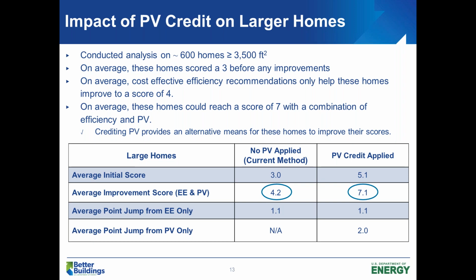But if you also put the PV on these homes, again, using our assumptions about how big the PV system would be based on the home square footage, you'd end up reaching an average of 7. So that was a nice thing to see, that those houses that have been stuck because they're really huge, maybe they're relatively efficient on a square footage basis, but they're still using a lot of energy. This is a way that they can improve their score. Okay, next slide.